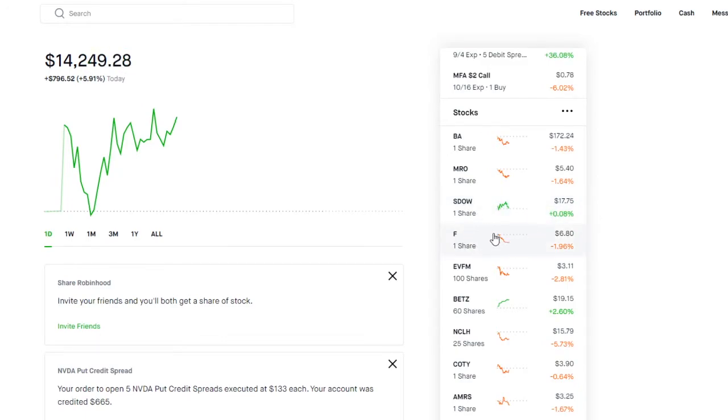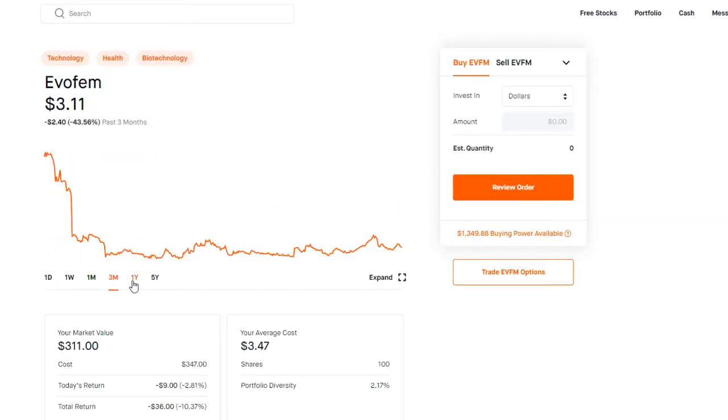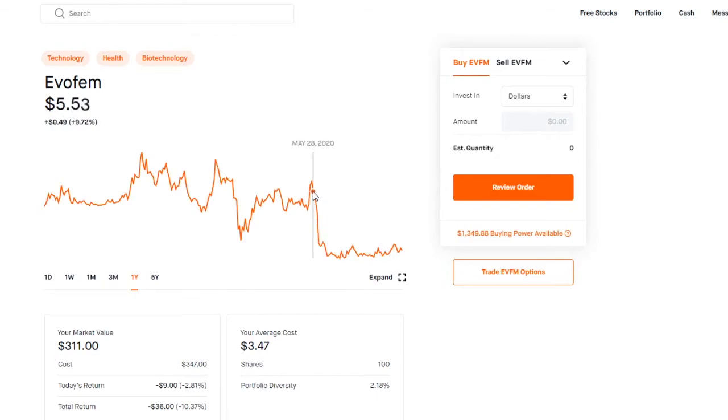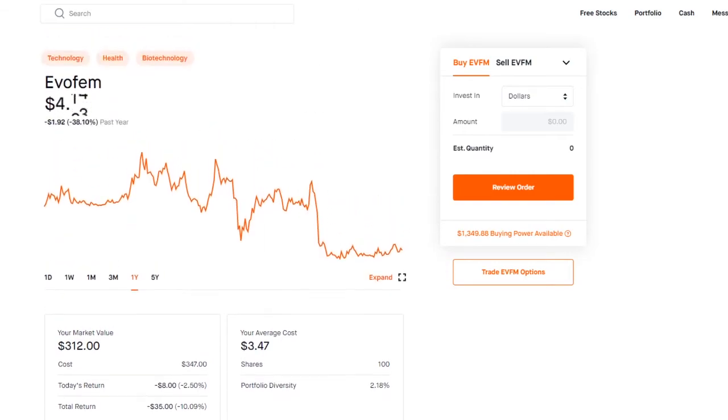Again, Ford is another free stock that we got. This is one that I want to talk about, EvoFem. This is one of those stocks that just took a massive beat down. I've been waiting a while for it to recover up to around that $4, $5, $6 range, somewhere in there. And I will just continue to hold it because, you know, no real rush there. $340 into this, not a whole lot of my equity, so I'm really fine just holding onto it.